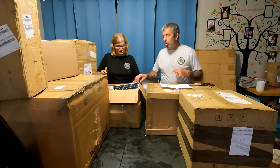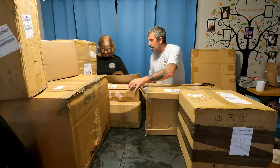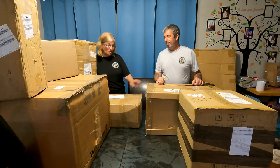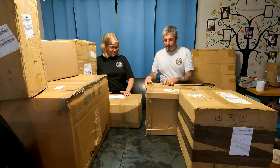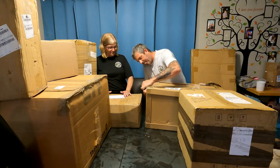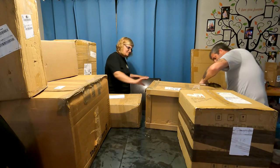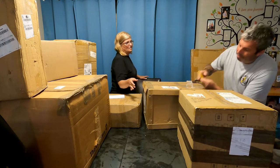And hey, it wasn't broke. No. Put this back in. I'm going to move this out of the way, guys. We'll get back into it. No, you can open this one. Go ahead. It's one of the bigger ones. I've never seen packaging like this before. Very creative. I've never seen it. It's like the Raiders of the Lost Ark of the Covenant.